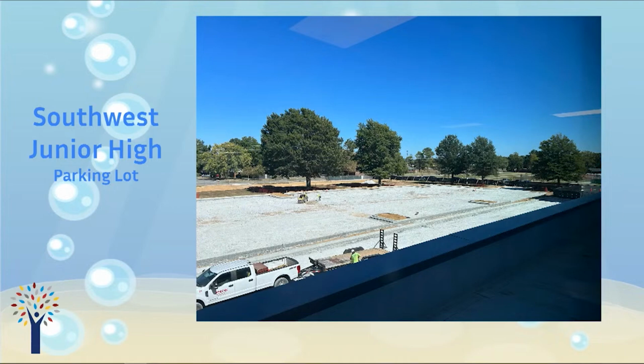Yeah. So that traffic pattern will change at Central after Thanksgiving break. Dr. Lofton is going to send out a lot of information before, but we'll gain access to some of the front parking. So we'll be able to stack more cars on our own property and get them off of Huntsville, and then exit them back out to either Emma or Gutenson. So that'll change, and then Southwest, it'll change also, probably at the first of the year. As soon as this is done, then we'll be able to have all the parent drop off in the front.